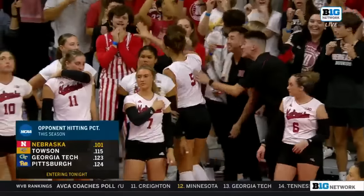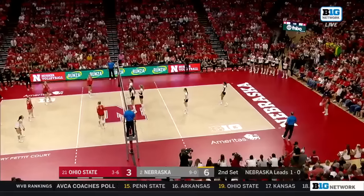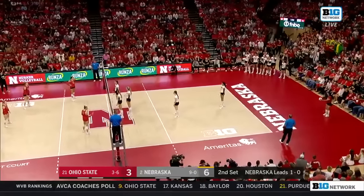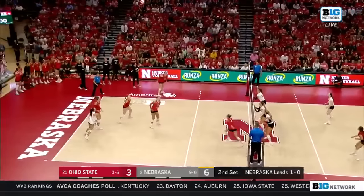Coach Cook preaches defense to this team, and he says it's the strength. Obviously, you look at the numbers. He says defense is based on attitude, effort, and mindset. This team in all of those categories is elite.